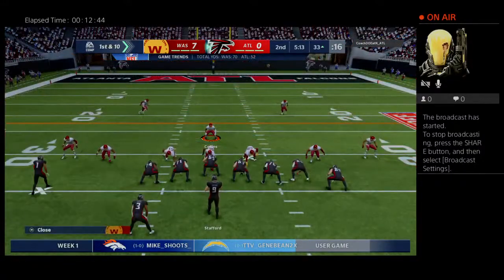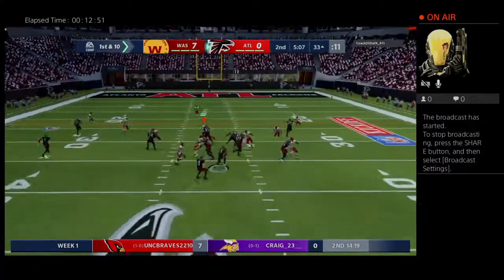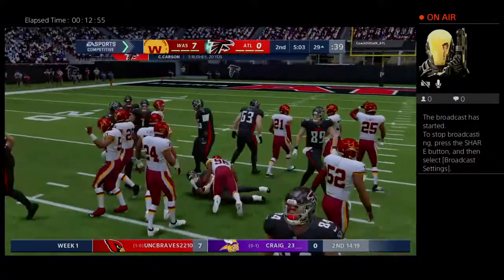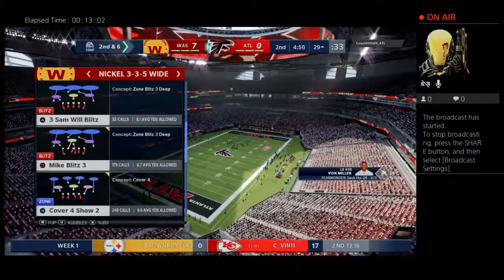So they'll come up first and 10 now from the 33. And they run the option here on first and 10. Works his way inside the 30 on a pickup of 4. Brandon, we just saw the benefits of being able to run the ball successfully. They pick up 4 yards on that carry.